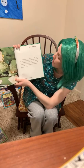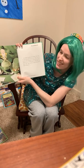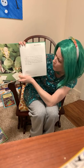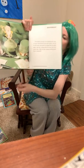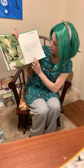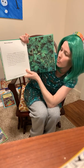Everywhere you look on St. Patrick's Day, there are green decorations. If you look closely, you will see that many decorations are shaped like tiny green plants. Each leaf of these plants has 3 parts with round edges. What are these strange looking plants? They're shamrocks. Shamrocks are trefoils, or plants that have leaves with 3 parts.